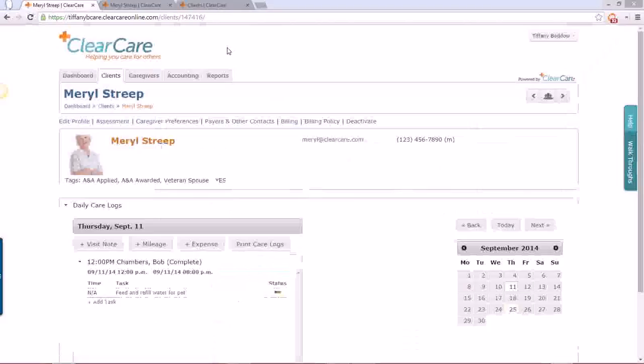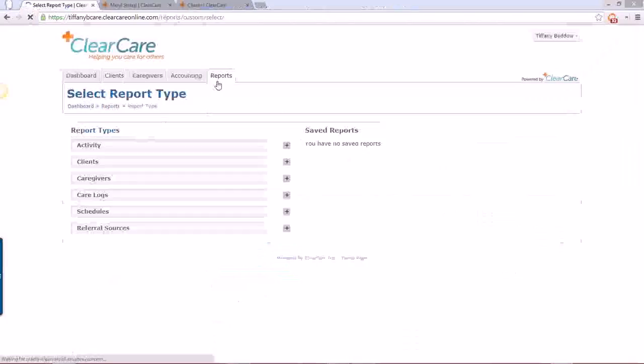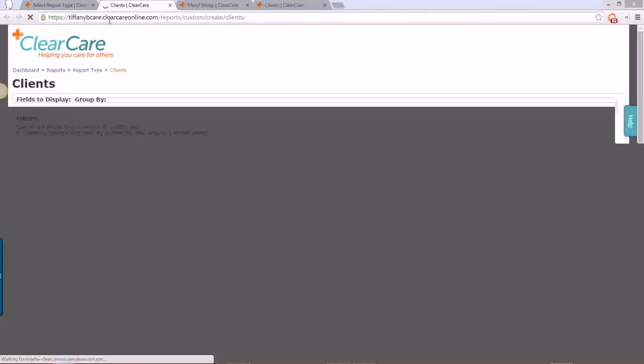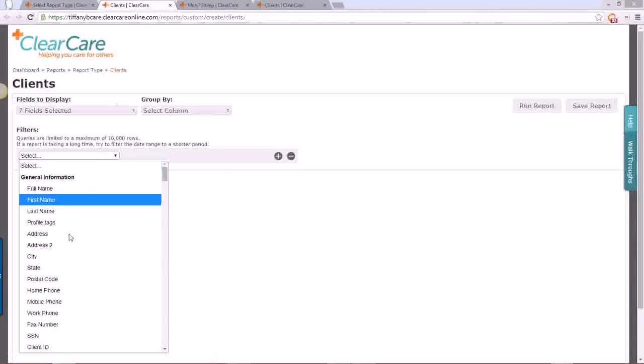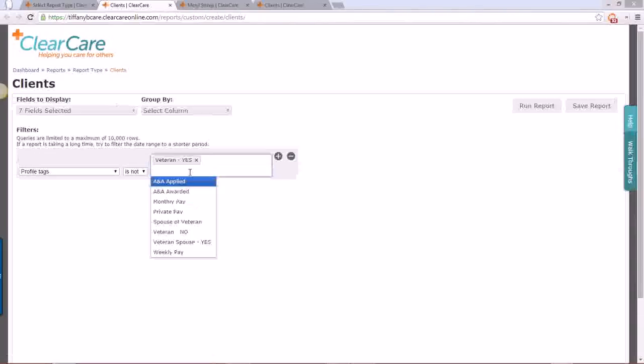The way that we show that benefit, the tag management, is because, again, if you have 50 clients, 20, or 100, you need a game plan. You need to be able to see which clients are veterans to know which ones may qualify, so you can give them the right information. So the second step is we can go into our reports and pull our clients. Let's get a list of all of our clients who are not listed as a veteran or not listed as a surviving spouse of a veteran.